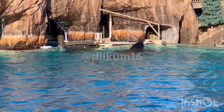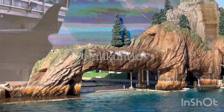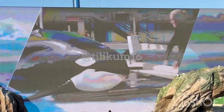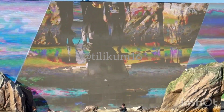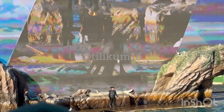We can also ask them to slide out onto a scale, just as you see Orchid doing it on the screen in front of you, to monitor their weight. We can even ask for a breath sample from their blowhole, all because of the relationship that we have built day after day right here at SeaWorld.